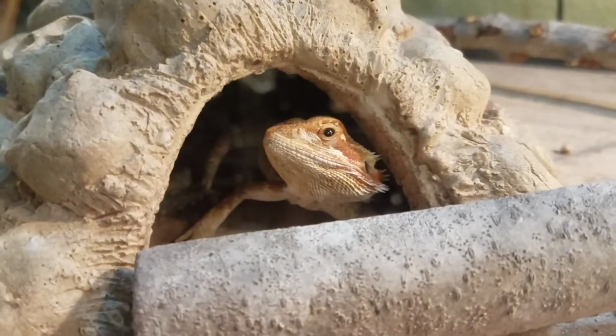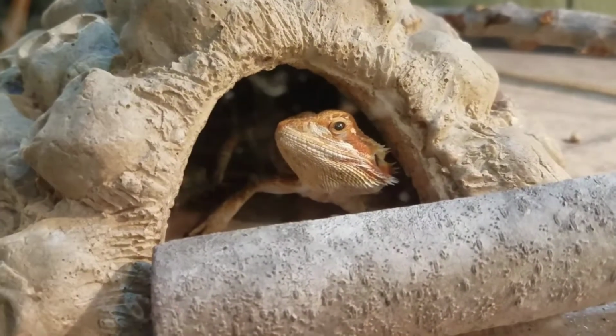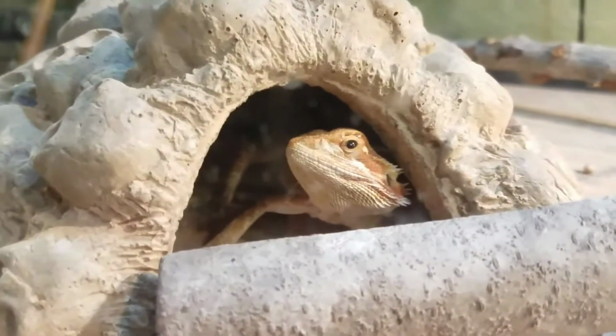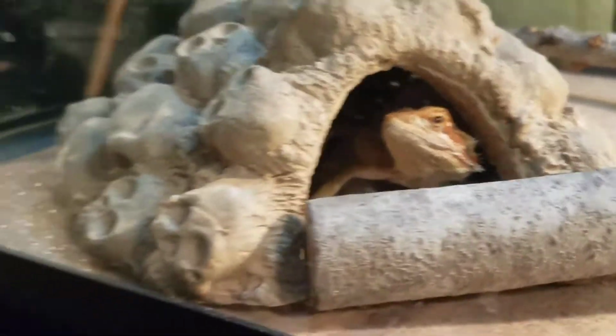I feed her a mixture of collard greens, carrots, sometimes apple, not too much, but that's basically her main salad diet, and the rest is just crickets. Dusted crickets and all that fun stuff. I'm gonna try to take her out, but if I take out this hide, it's gonna mess up the entire stick system I have here.